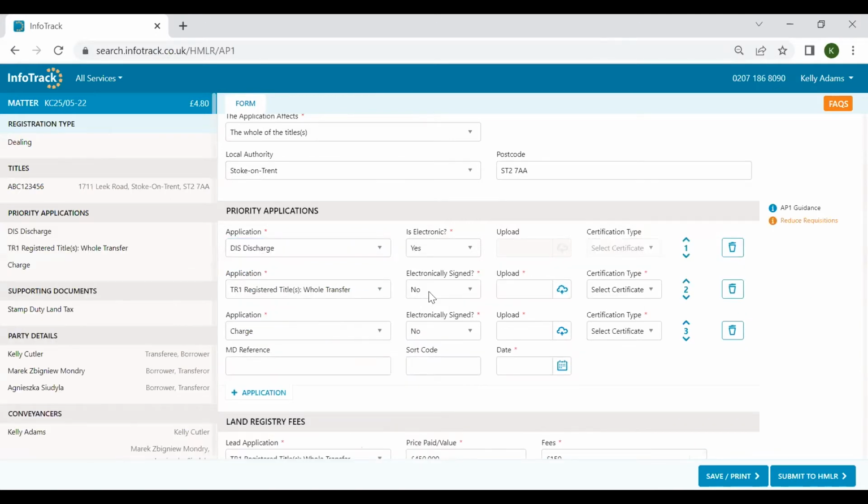We also integrate with our Sign It for Deeds product. So where your deeds have been electronically signed, on selecting yes, we'll automatically look for and upload your conveyancing certificate into supporting documents. If your deeds are not electronically signed, then you can simply upload them here and confirm their certification. For those who are integrated with case management systems, you'll be able to select the files associated with that matter only. If you need to move the order in which your application type should be registered or removed from the title, simply drag and drop.